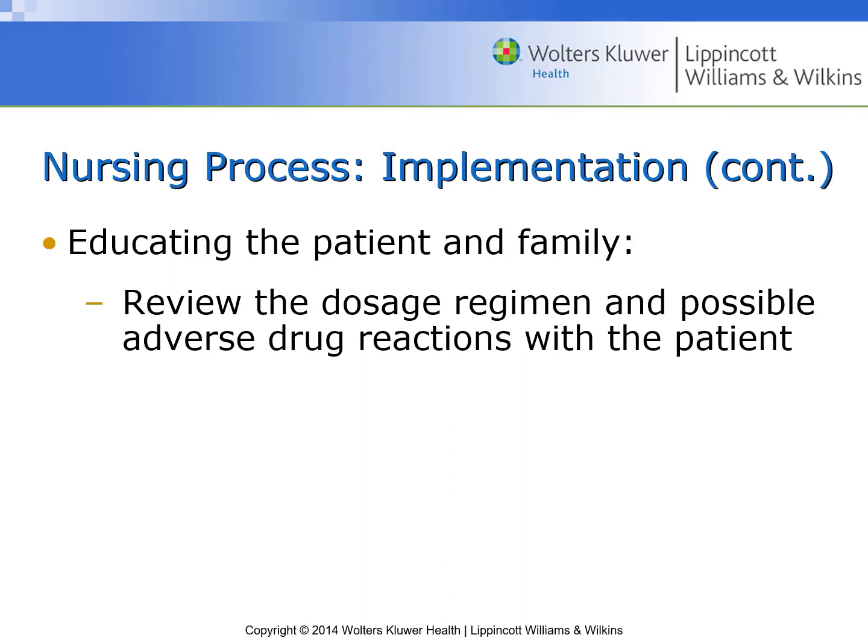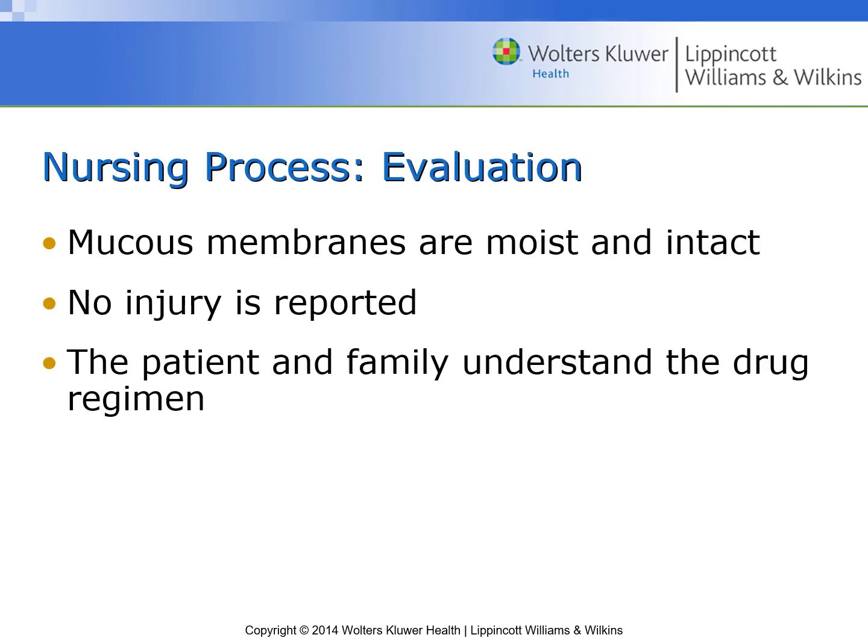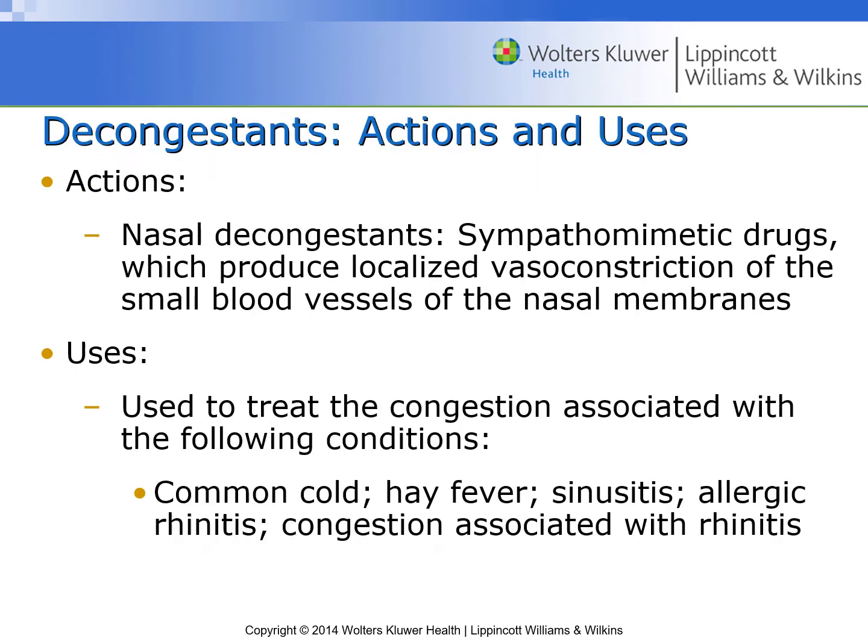Educating the patient and the family. Review the dosage regimen and possible adverse drug reactions with the patient. Evaluation. Evaluate mucous membranes to ensure they are moist and intact, no injury is reported, and that the patient and family understand the drug regimen and any possible reactions.